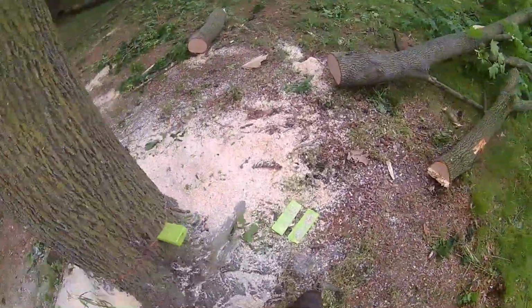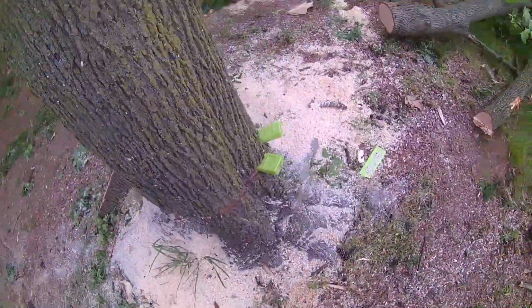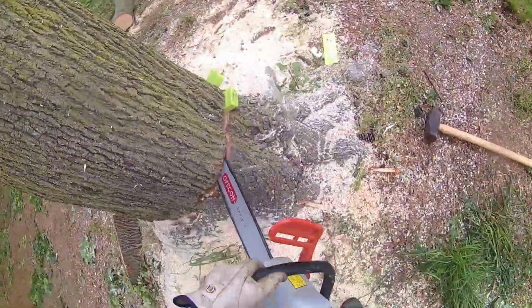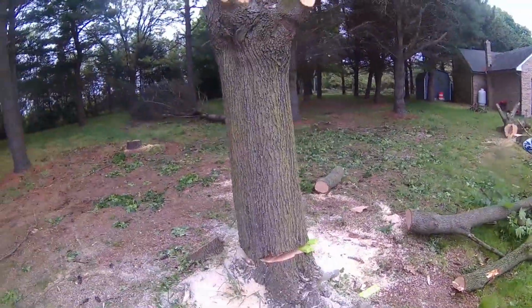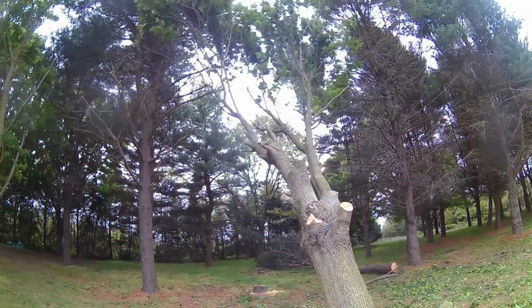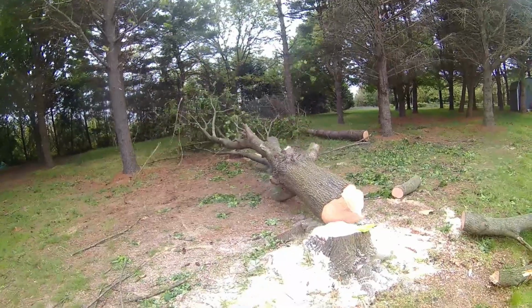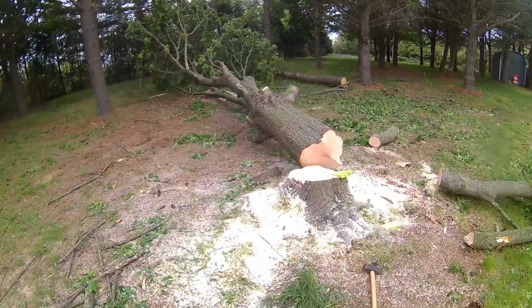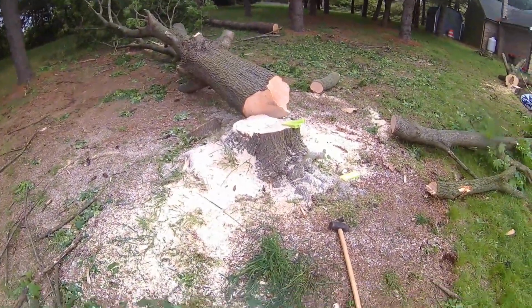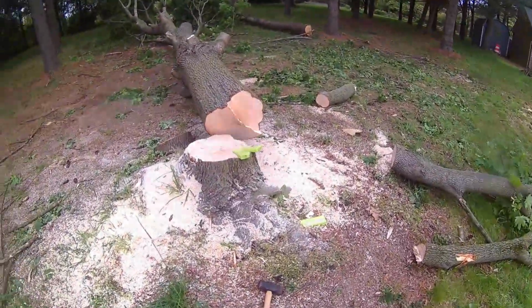On the verge of wanting to go here. There she goes. That's what I needed to have happen. Right on. Poof. These wedges are nice to have.